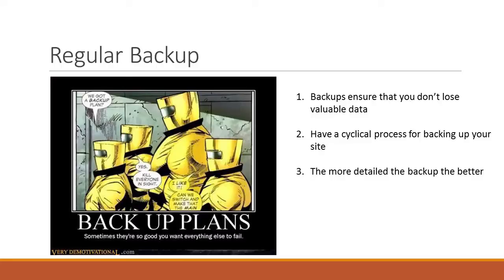Again, regular backups, I mean cyclical backups. I'm a firm believer in cyclical backups. If you have a blog that you update every day, maybe take a backup once a week. But if you have a corporate website that only needs content change once every 3 months, maybe take a backup once every month, like that. So the timing of a backup depends on how frequently you use your website.